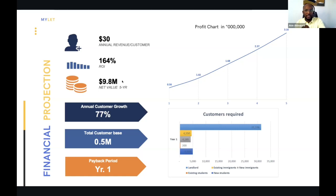But all in all, I think it's a viable problem you're solving, both on the landlord side and on the renter side. And I think it's an important solution in that space. Thank you. And last but not least, ideally, and then the teams will respond.